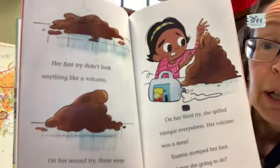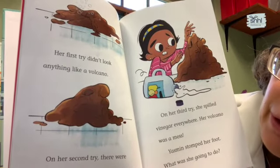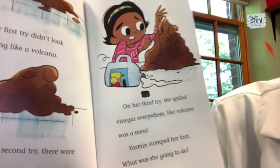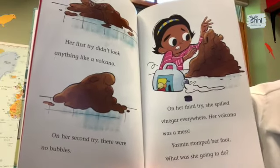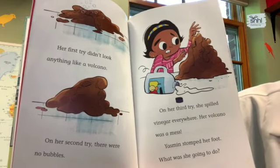Her first try didn't look anything like a volcano. On her second try, there were no bubbles. On her third try, she spilled vinegar everywhere. Her volcano was a mess. Yasmin stomped her foot. What was she going to do?